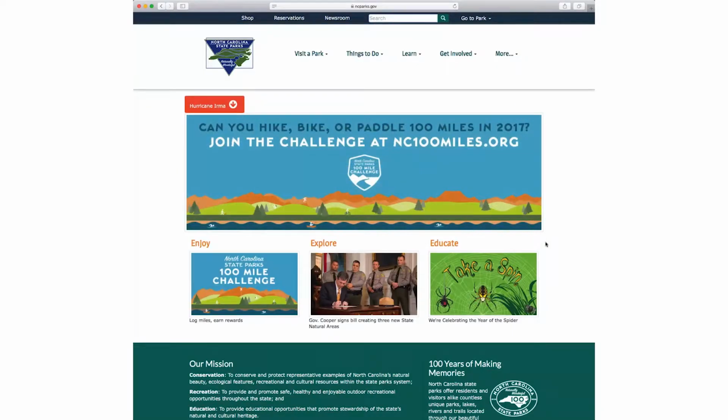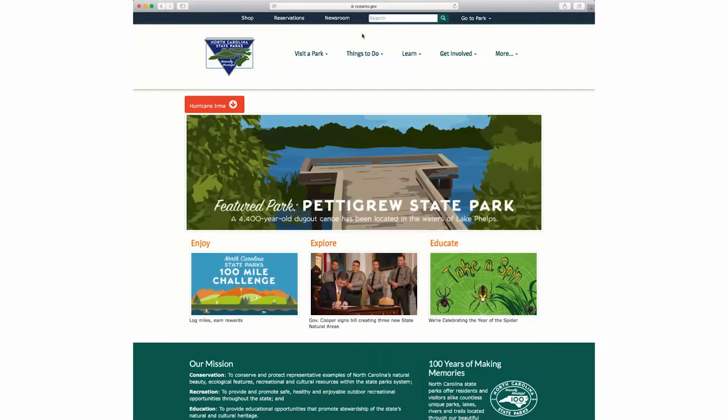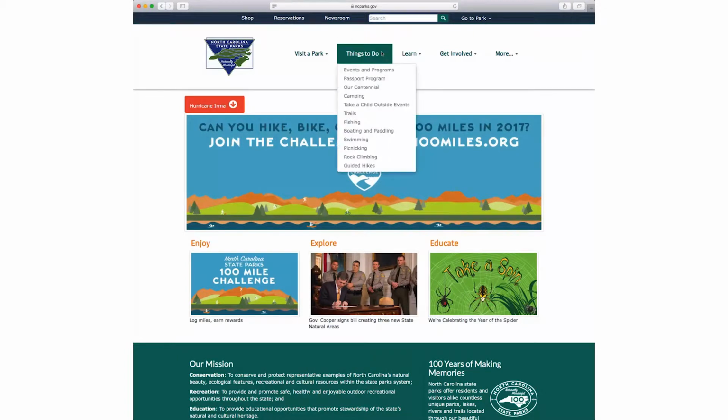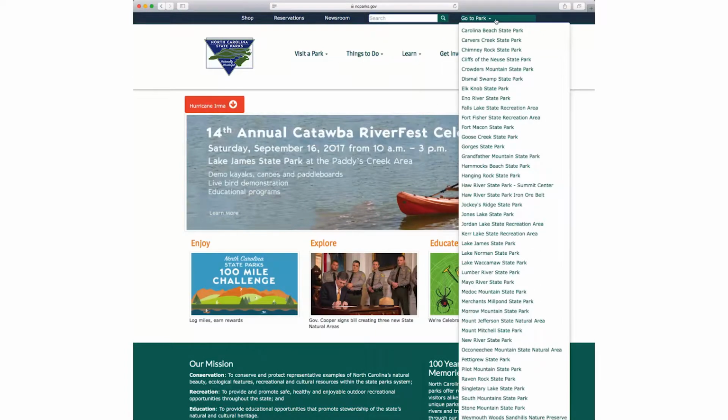To reserve a campsite at one of North Carolina state parks, go to our website at ncparks.gov. There are 3 ways that you can reserve your site. You can go directly to the reservation site. If you're unsure of which park you want to go to, click on Things to Do, and then click on Camping. And the 3rd way, which I'm going to walk you through, is Go to Park.